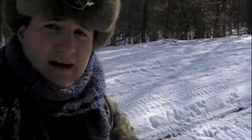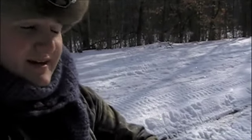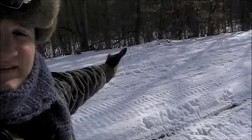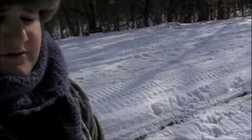Alright, I found something here that's definitely worth looking at. They're not very fresh tracks, and you can tell that. I'll show you why in a minute. But it's a turkey trail, and you can see where they come single file out of the woods and spread out as they cross this open area, and then file back into a single file as they cross and move on into the woods in the other direction.